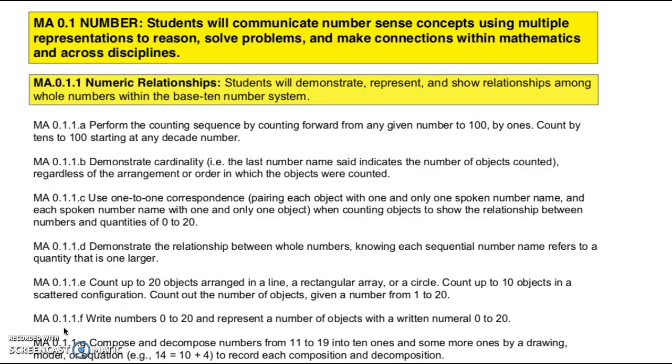So just a refresher, I am focusing on number sense in kindergarten, and that's a big umbrella. There's a lot that falls under that. Basically at this point in the year, we want to see students one-to-one counting. We want to see them writing their numbers from 0 to 30. In kindergarten at my school, our goal for them is to be able to write from 0 to 100 by the end of the school year.